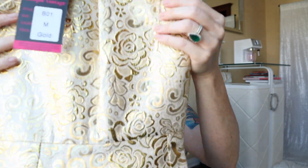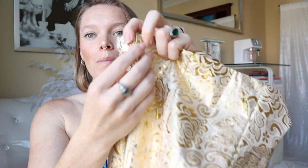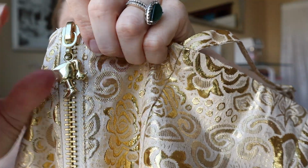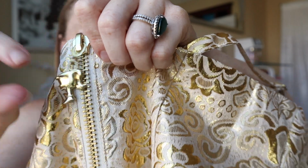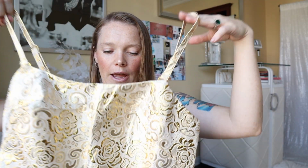And here is the dress. So you might recognize the fabric. I'll show the picture of the original Barbie. This is a replica of that dress. Oh my gosh, and look at the little zipper. It's a Barbie. That's so cute. Oh, I love it. I absolutely love it. It actually looks really big. I hope it's not too big.